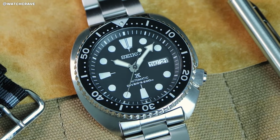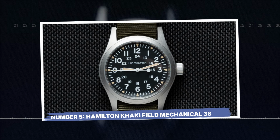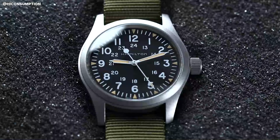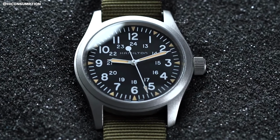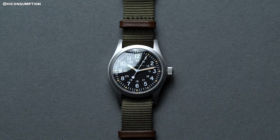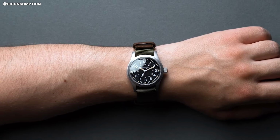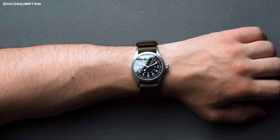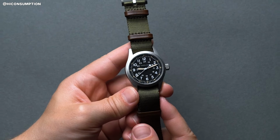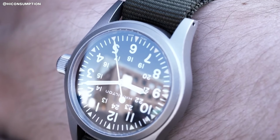Next up on the list is number 5. Hamilton Khaki Field Mechanical 38. If you want your first affordable luxury piece to feel authentic, this is it. The Khaki Field Mechanical is a modern take on Hamilton's 1960s mil-spec field watch. Arabic numerals, railroad minutes, a 24-hour inner track, and a matte 38mm steel case that keeps reflections down and legibility up. It's the rare starter watch that feels like a keeper.